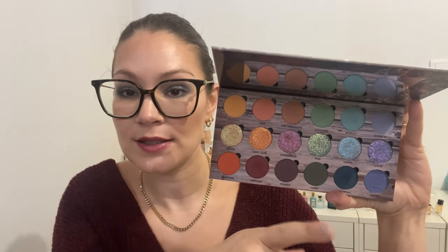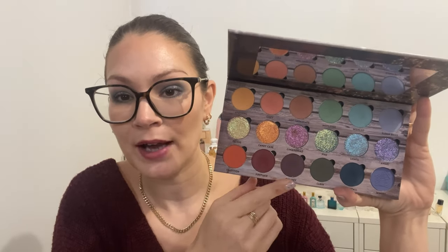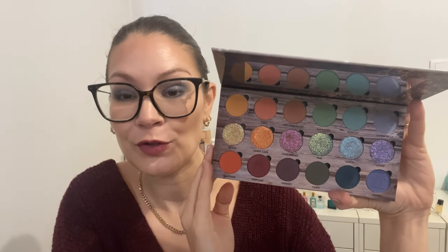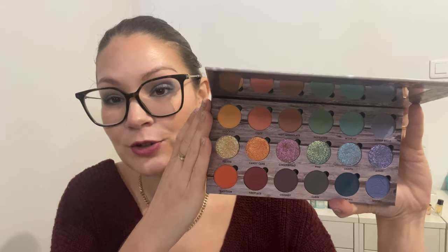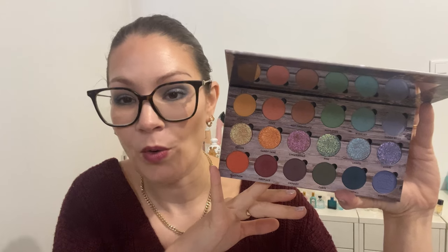I do use the top row just as a crease transition shade. I use this bottom row to deepen up my outer crease. And then I use the shimmer all over the lid just so you can really see, like I said, if you were just going to use one row, what it looks like on the eye. I don't add mascara or anything like that.